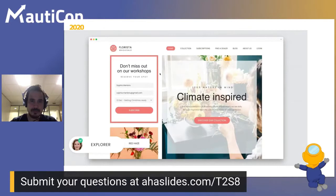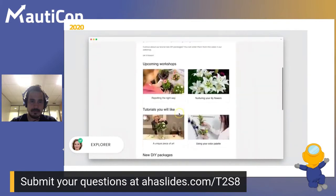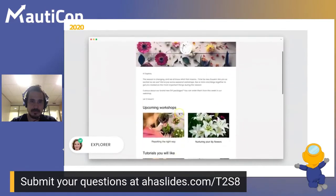How great would it be if Sophia also received newsletters tailored to her needs? Oh, there's a new email. Let's see what's in it. Wow, workshops, tutorials, DIY packages, exactly what she was looking for. Now that's a great user experience.